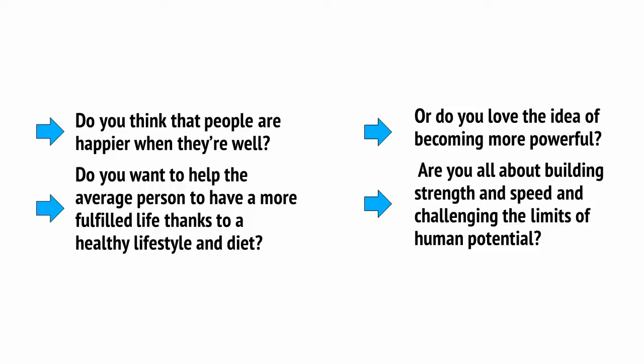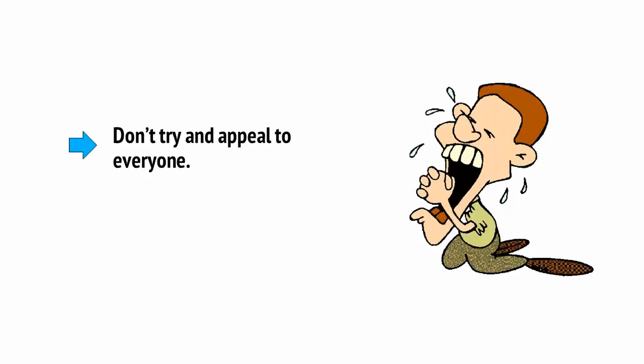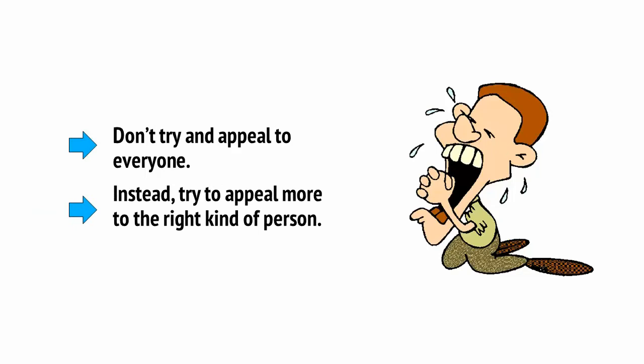These two companies might sell the exact same product, but the way they go about it is completely different. And if you can convey this mission statement, then you'll find the right type of customer will go absolutely nuts for your brand. That's the kind of customer whose vision is aligned with yours. Now, don't try and appeal to everyone, because that will never work. Instead, try to appeal more to the right kind of person.